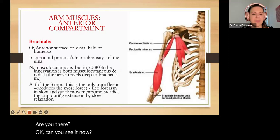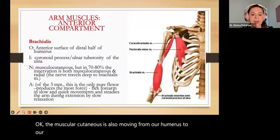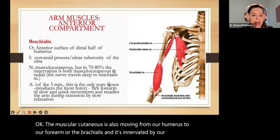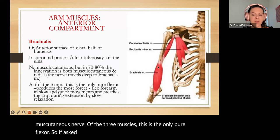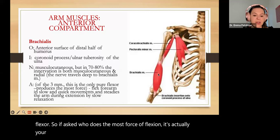Yep. Okay. The musculocutaneous is also moving from our humerus to our forearm, for the brachialis, and it's innervated by our musculocutaneous nerve. Of the three muscles, this is the only pure flexor. So if asked who does the most force of flexion, it's actually your brachialis muscle because it's the only action that it does.